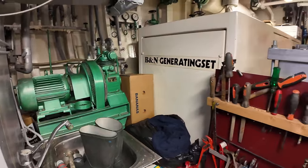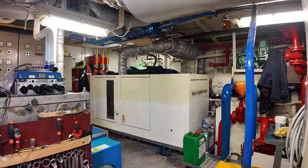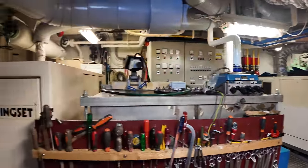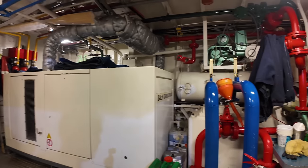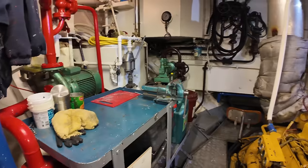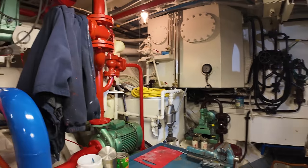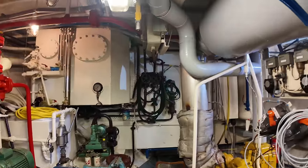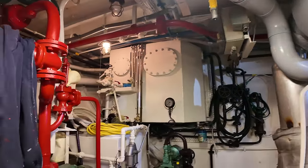This boat has two generators. There's one generator over here on the port side, other generator over there on the starboard side. At the moment the port generator is running. Got a workbench over there with a vice. But yeah, look at this engine room. I mean, the space between the deck and the overhead must be at least 12, 14 feet maybe.